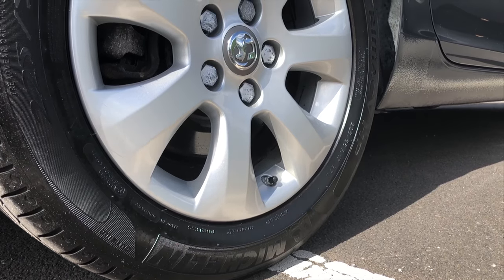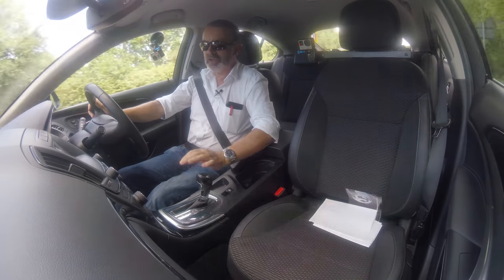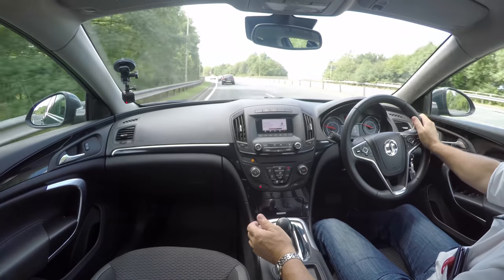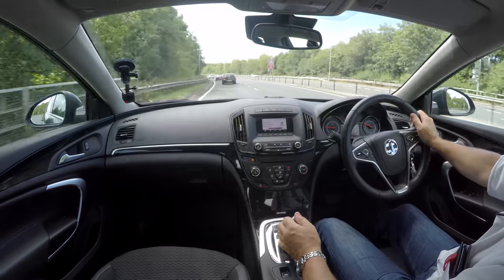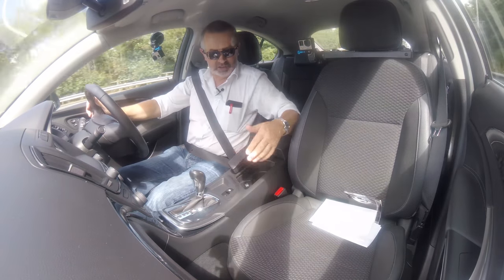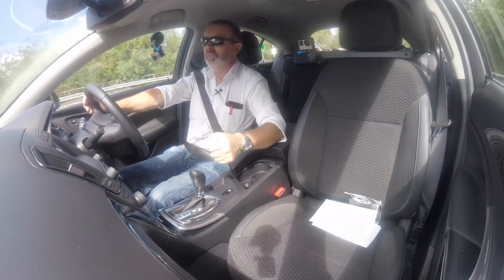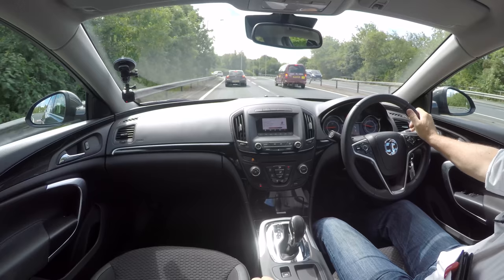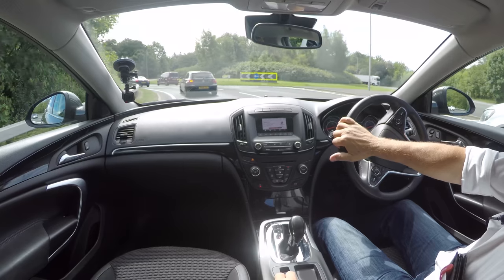Alloy wheels, tinted windows, the automatic box. If you slot the gear selector across, you can use it as a manual like so, if you so desired. It looks like it's got hill hold as well. Electronic parking brake, which, as most people know, I'm not a big fan of. I prefer something that you can pull on and then pull it on a bit more just to make sure you're not going anywhere. Cup holders here with a little door over the top, keeps them out of the way.